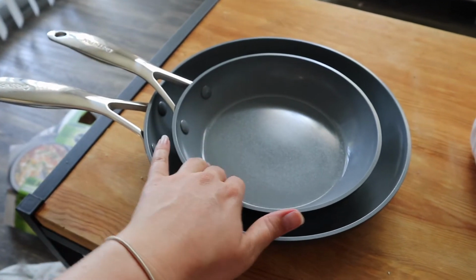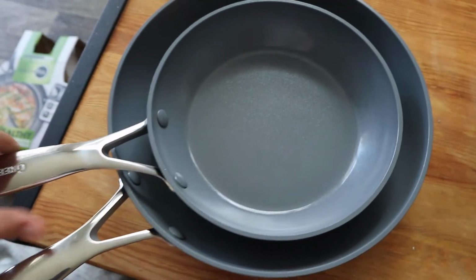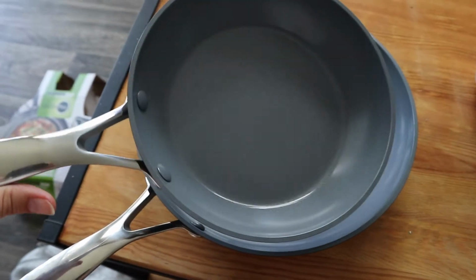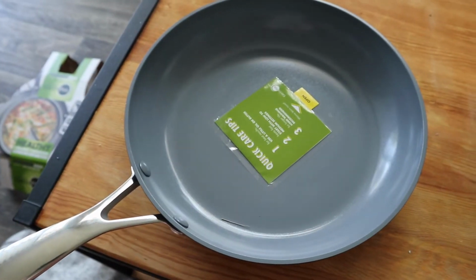Like having a non-stick fresh pan, oh my goodness, I am literally so excited. I also feel like these ones are kind of cute. They're kind of a bluish tone, so I was going for a little bit more cute than the standard black. So yeah, I'm so excited. I got new pans.